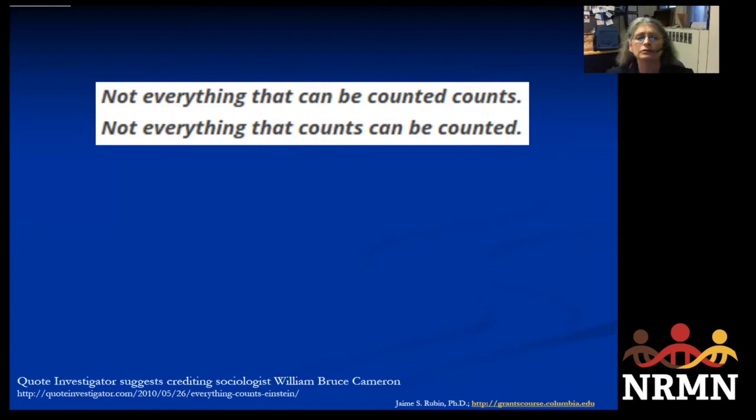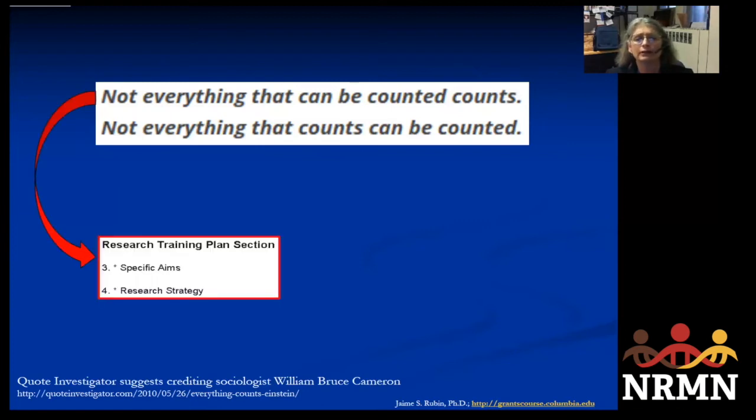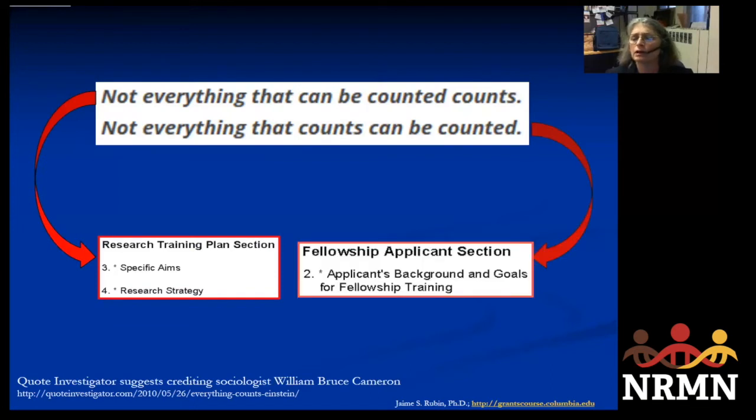I sort of like this slide. Not everything that can be counted counts. This is the quantitative aspect, where you and your mentor would decide what preliminary data is needed and should go into the research section of the grant. And then, not everything that counts can be counted. This is the qualitative aspect, where you're talking about yourself in the fellowship section, where you describe your background and your career goals.